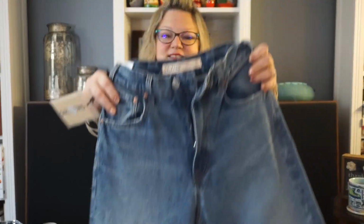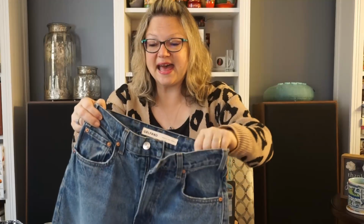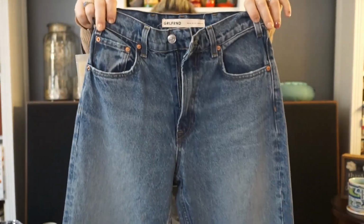I got this just as a test, and I can go back and get more because they had probably 50 to 100 pairs, literally, of these jeans. But they're the Girlfriend brand, which I've never bought before, so I have no idea how the sell-through rate is. And the sizes were pretty small. Like this one was a 25. But it is new with tags. It is a current trending brand.